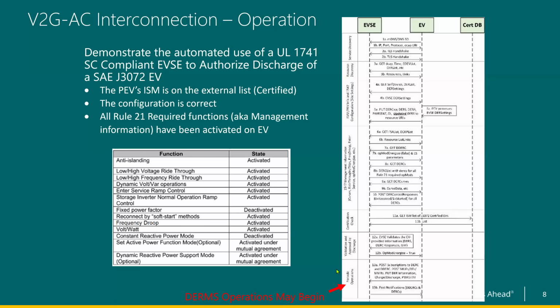I won't go into details here, and this is just an example, showing the controls that are involved with activating and operating various V2G functions. A lot of work was done here together, again, with the standards bodies and the automakers to demonstrate how these systems can function and provide the grid support functions that are required for interconnection.